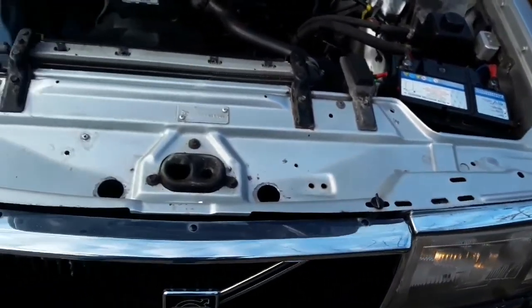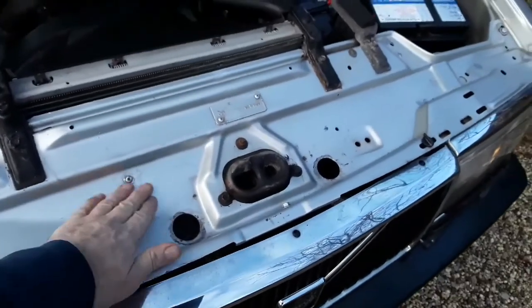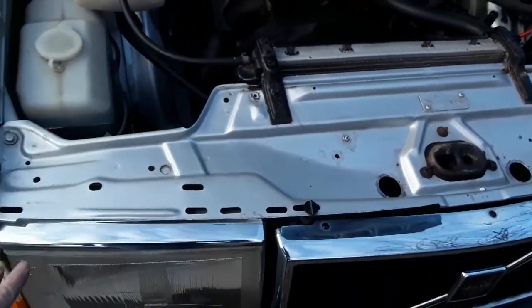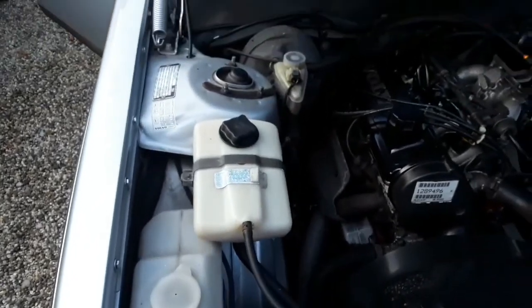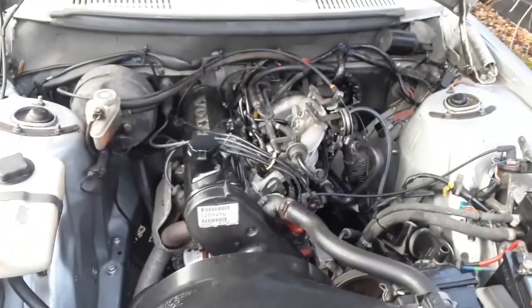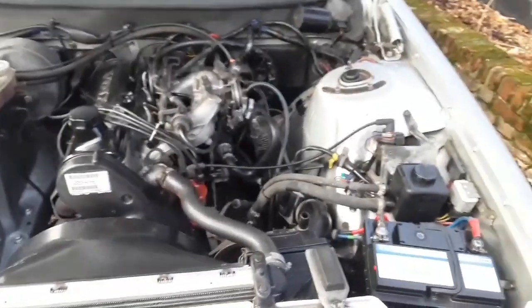Front shut panel in good condition, a few touch-ups and marks on it. I mean, nothing unusual, 30 years old. Certainly not rusty. Fuel injected engine this year, of course, and this one's got the power steering, which they didn't all have.